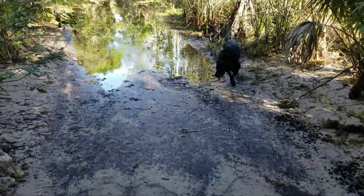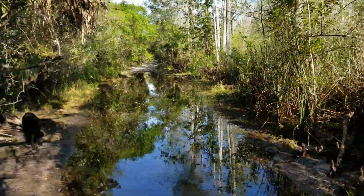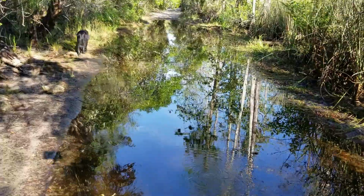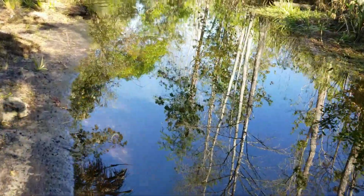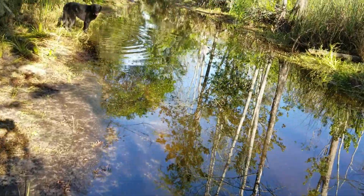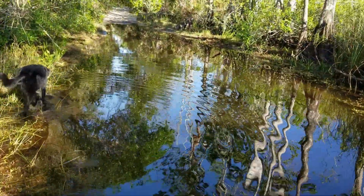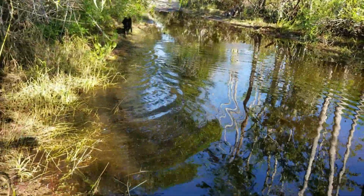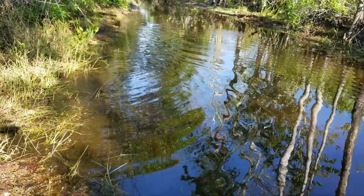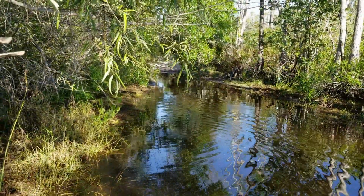Here's a pretty good sized little pond, and I think this is going to be the end of our excursion today. See big bubbles up ahead. Water bugs. Those are things we should carry on.